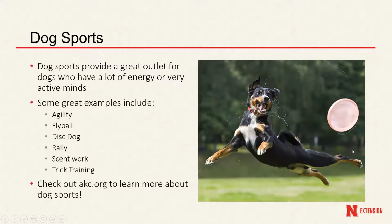Dog sports, if you guys don't know, there's a bunch of dog sports out there. Agility, which is also offered in 4-H, so those obstacles where they have to do jumps, go through a tunnel, go through a little boardwalk type of thing, for beginners or even super experienced people. Fly ball, disc dog, kind of like the one pictured. Rally is also another activity that is offered in 4-H. Scent work, like we did with the snuffle mat, and then any trick training, like I said. And if you really do want to know more about any different types of sports, agility, showmanship, obedience, especially if you go to akc.org, they have a whole library of the different sports and information if you would like to learn more.